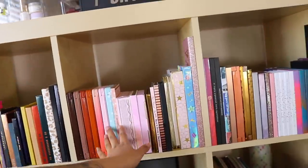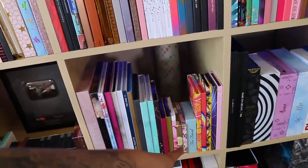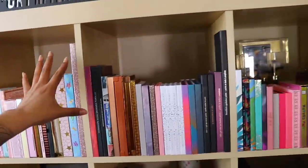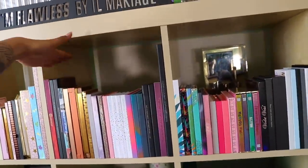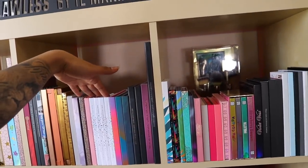Then we got my Too Faced over here. This is pretty much all Too Faced. I could not fit the mini Too Faced in there because it would have thrown it off. But mostly Too Faced right here. We got BH, Urban Decay, Kim Kardashian, Morphe and Jacqueline.